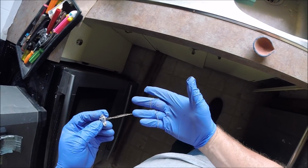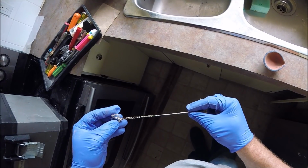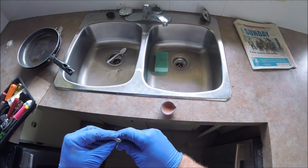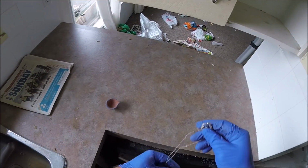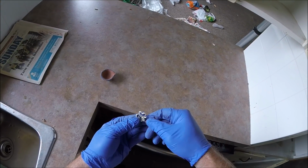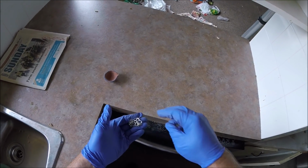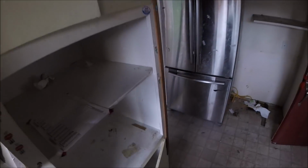I'm not sure if it's gonna be silver or not, but I found these on the Fraser River. These are just kind of like East Indian people do offerings and stuff, but I personally think this is going to be just junk. Anyways, it's that. But you never know.